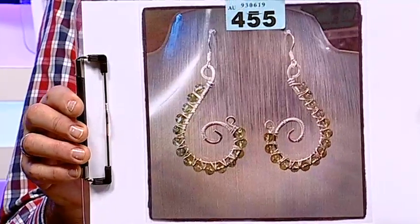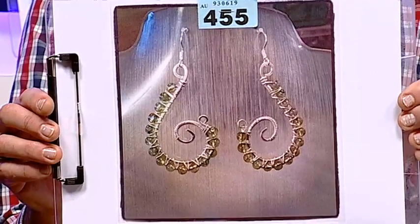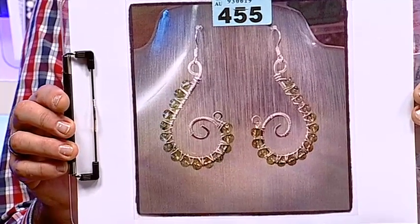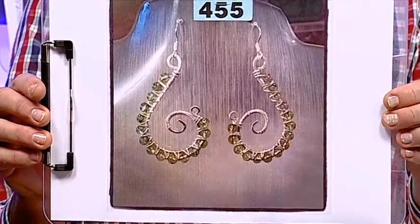Yes. Here is my entry for this week's Wall of Fame. It's a pair of earrings using silver-coloured wire and peridot rounds. I'm really enjoying wire work at the moment. I'm just venturing into polymer clay, so I'm hoping to combine the two. Good luck to everyone entered this week, and I'm loving the extra live shows, although my bank balance definitely isn't. Nicola in Cumbria, number 455.